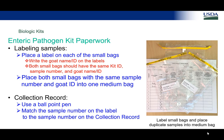So the sample numbers on those sample labels are going to correspond to the sample numbers on the collection form. The collection form asks for the NAHMS ID, you'll fill that out. The kit number, which we said was on the box and on the sample labels, and then make sure you write the correct goat name or ID down the list and then answer the questions.